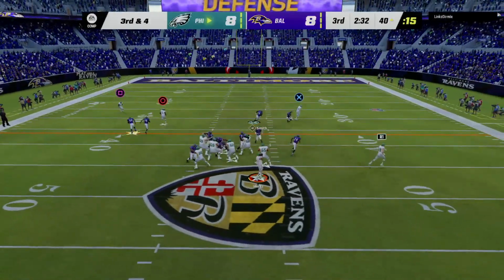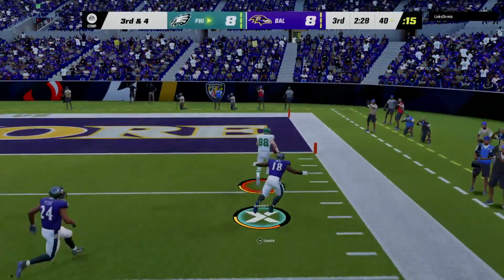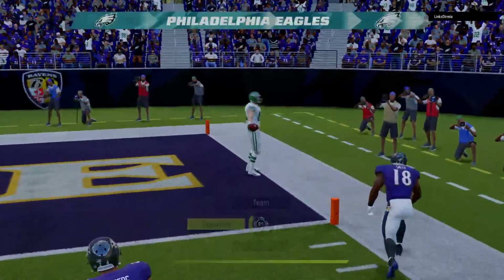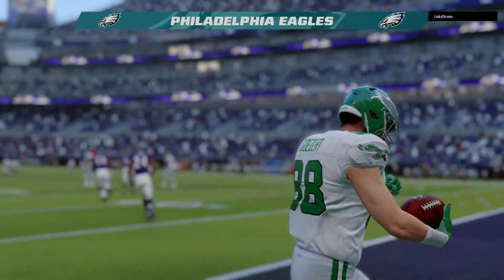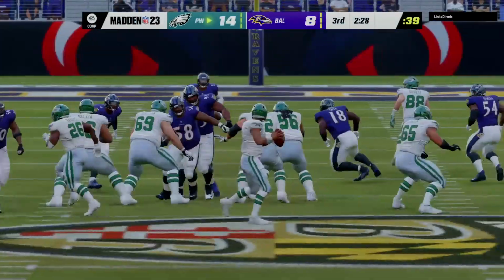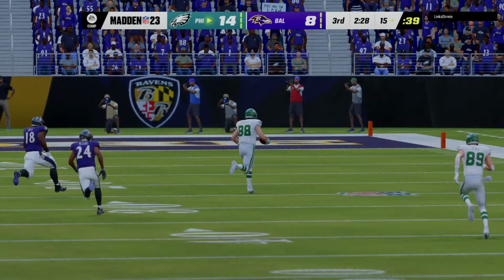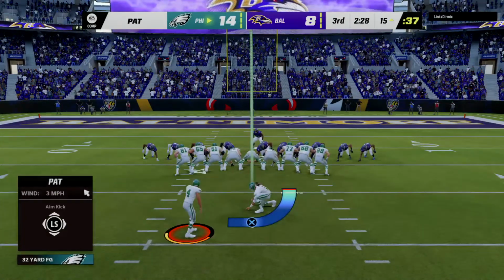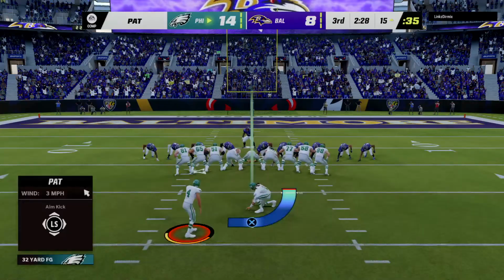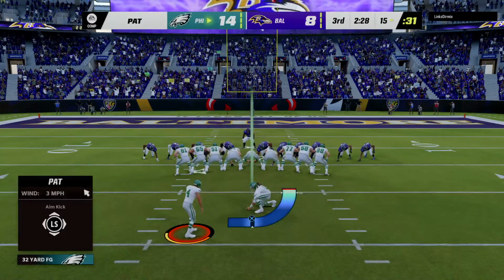Hurts. And he's got his man. It's the tight end Goddard. Touchdown, Philadelphia. Dallas Goddard. He scored on the ground and through the air. And the Eagles have taken the lead. For a big tight end, he can sure move like a slot receiver when he gets a head of steam going. And as a defensive back, you've got a big decision to make when he's moving like that.